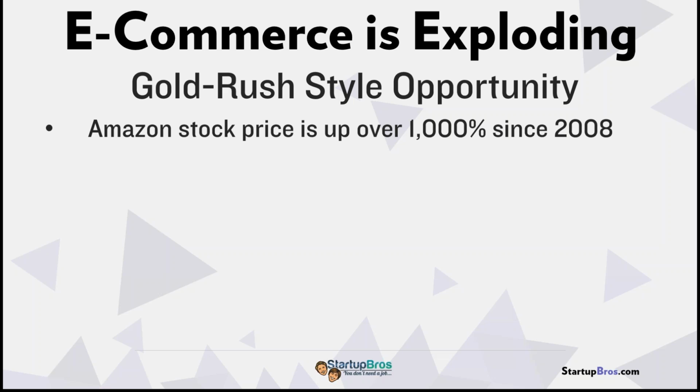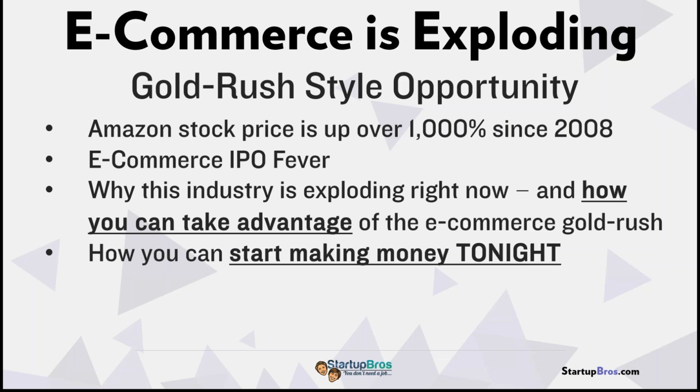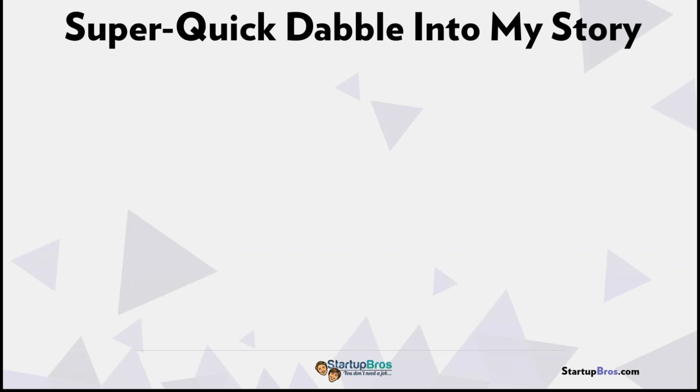Amazon's still growing, eBay still growing 15% a year. PayPal is splitting off from eBay and just keeps growing. Shopify going public, Etsy went public. Guys, this industry is just exploding right now. So I don't think anyone's going to argue that this is just a huge opportunity. I really think that in 5-10 years, we're going to look back at the e-commerce industry in 2015 the same way we look at SEO in 2000, and you're going to say to yourself, wow, why didn't I start an e-commerce brand back then? It was just so easy, because guys, it is just gold rush right now, a real bubble that's happening in e-commerce. So super quick dabble into my story. I'm going to show you guys how you can really take advantage of this.